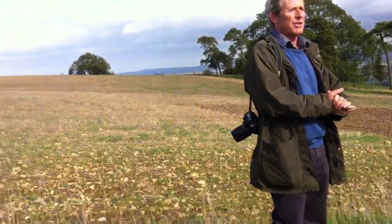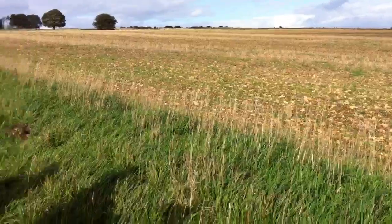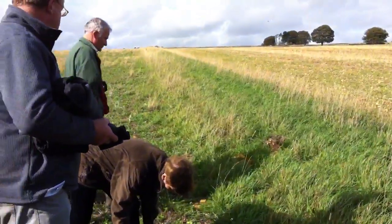For literally a minute, about beetle banks. I expect many of you have heard about them, but perhaps you've never really got close to one and found out exactly what they're for.